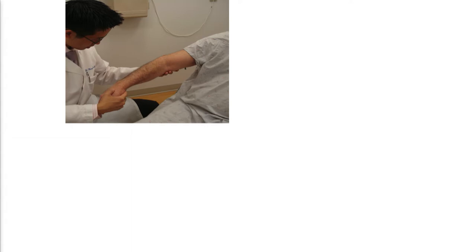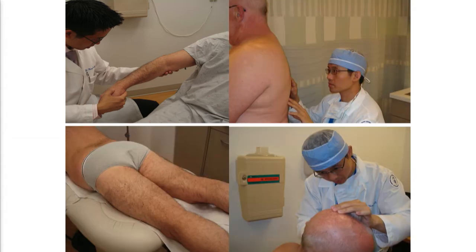Then I ask them some questions, find out what's going on, and I start the exam. My exam always starts the same way. I always start out with the right hand, okay? I talk to them, and then I move on to the back and the legs. And if they have a history of melanoma, I put on the gloves, check the lymph nodes, then I look at the bottom of the toes, between the toe webs, and then I take my gloves off, look at the face, and look at the scalp, right?